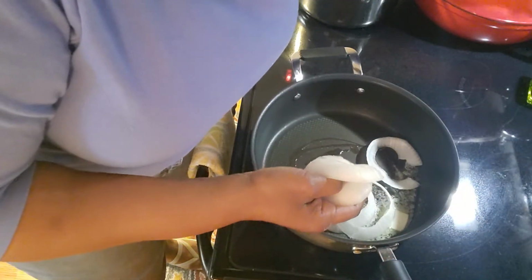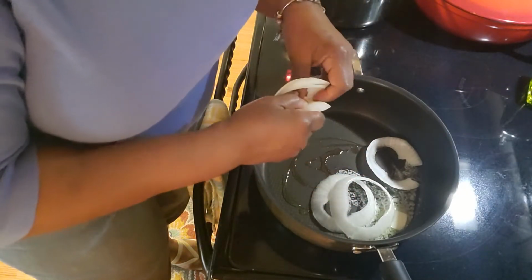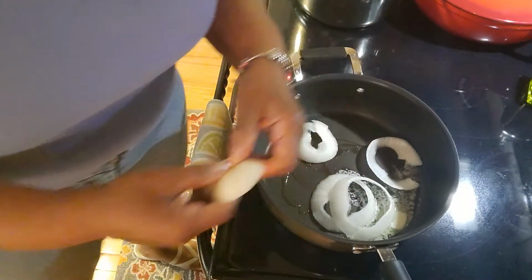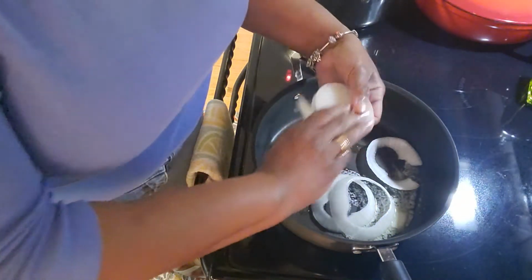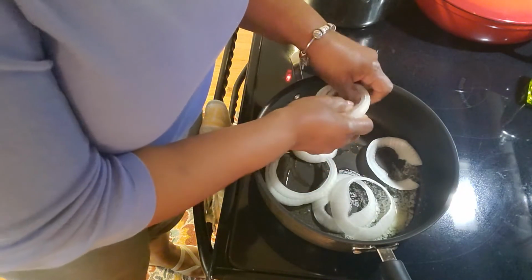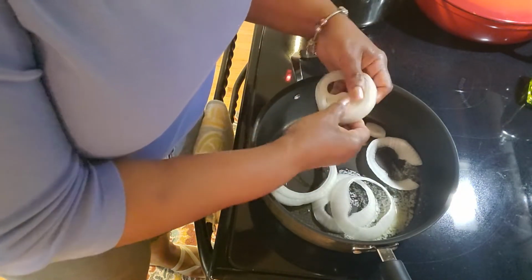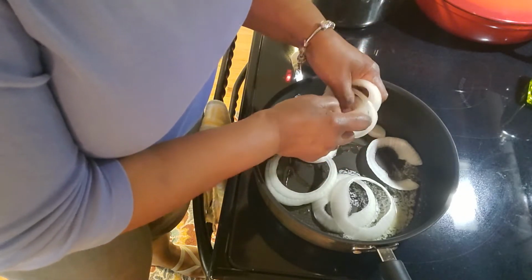So let's get these onions in the pan. So you can see I'm turning up the stove a little bit. I'm also turning the oven on because he loves tater tots. He and the grandkids, oh my gosh, they go through a ton of tater tots. So we're going to have tater tots on the side.